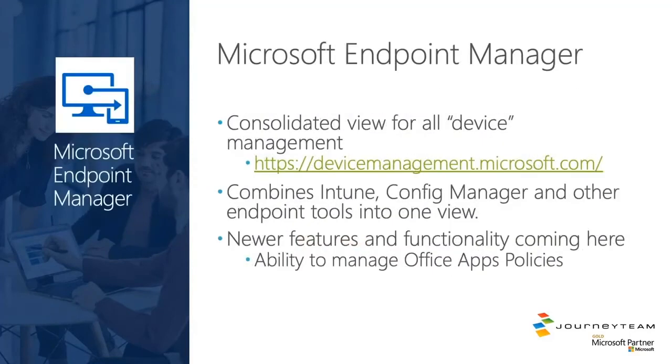The last thing is Microsoft Endpoint Manager. If you don't know what that word means and you're doing Intune, then you need to know what Endpoint Manager is. So in short, the Intune admin console is not the strategic door to do all your device management in Office 365. It's now the official Endpoint Manager. This is a consolidated view for all of your quote device management. Nice new URL, devicemanagement.microsoft.com. It combines your Intune, your config manager, and the Office 365 endpoint tools all consolidated together in one house, in one view for your endpoint manager.